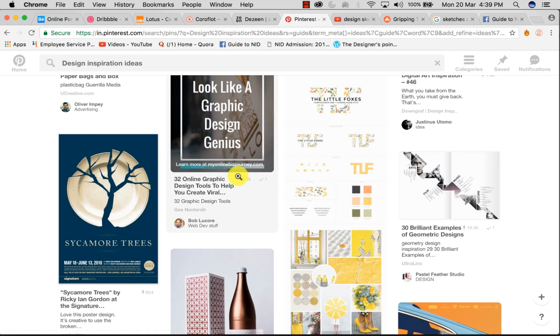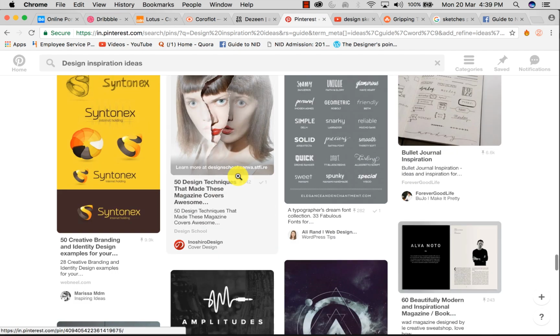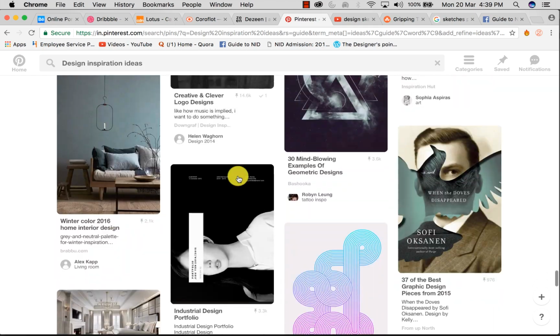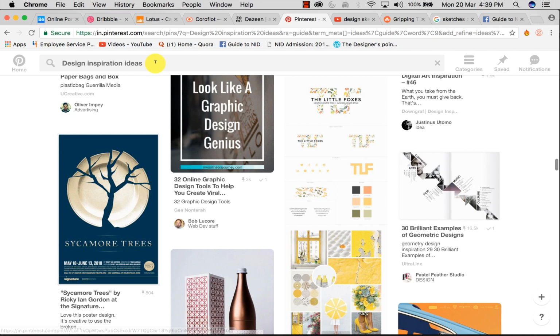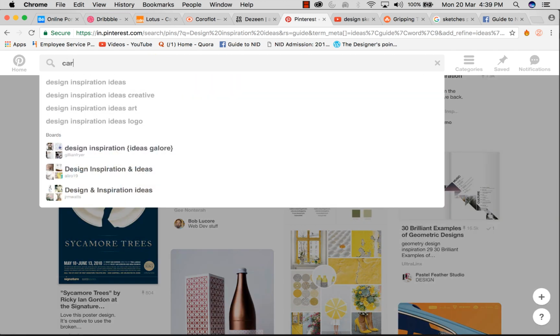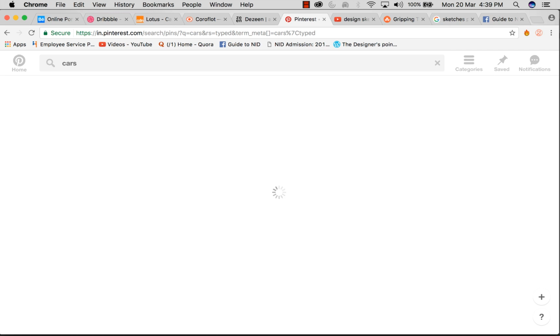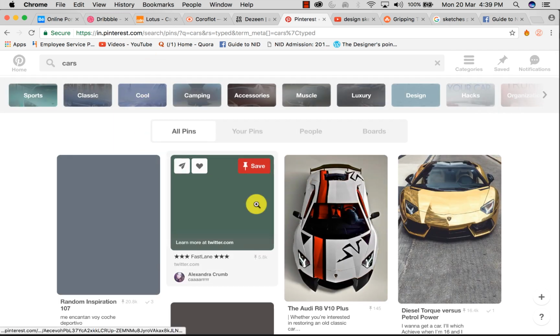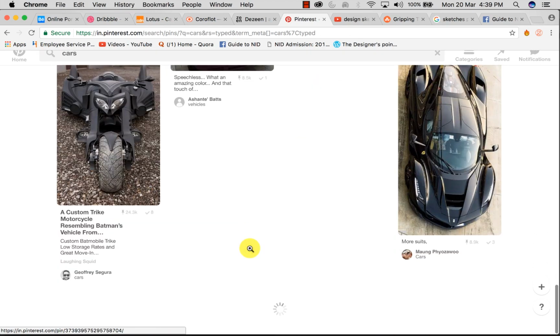Pinterest is an amalgamation of almost all kinds of design inspiration, right from logo design to writing books to music. You just name the topic that you are interested in, and it will give you lots of inspiration. See here. All sorts of cars. Okay.